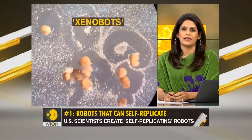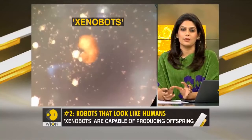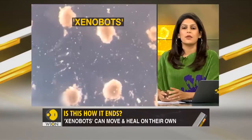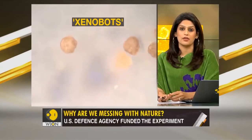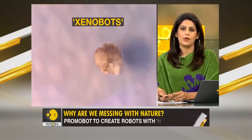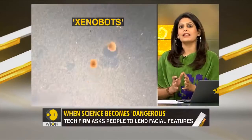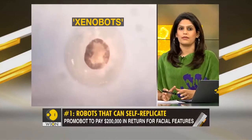This is what they look like. These tiny organisms that you see, these spherical clumps, they're xenobots. And they're not made of metal or plastic. They've been created from biological tissues, which essentially makes them living robots. Robots that can move on their own, heal on their own, and now, of course, reproduce on their own. How exactly were they created? By assembling stem cells from embryos into synthetic life forms.